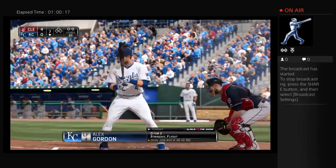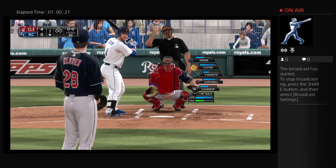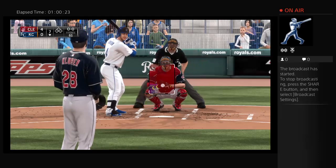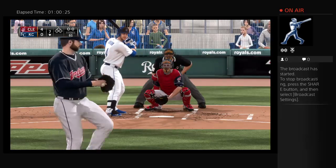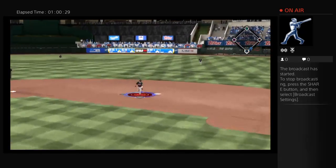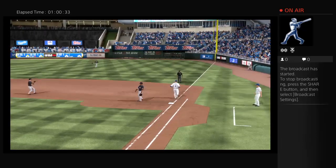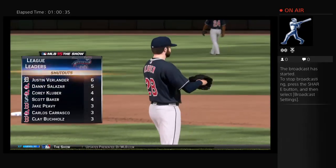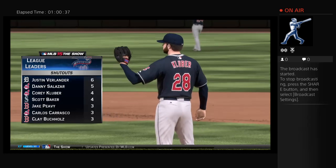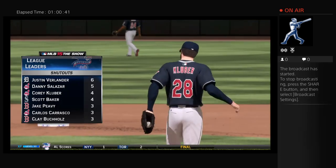Alex Gordon will stand in now. He flew out in his first time around and then was a strikeout victim last time. Here's the first offering. Good out in front there is Gordon, and this one's hit on the ground to second. And a good throw gets him 1 gone. Third baseman, number 8, Mike Moustakas.